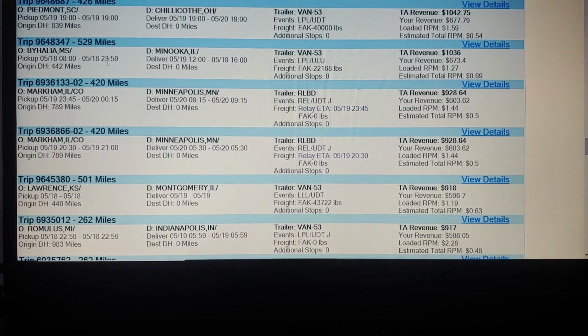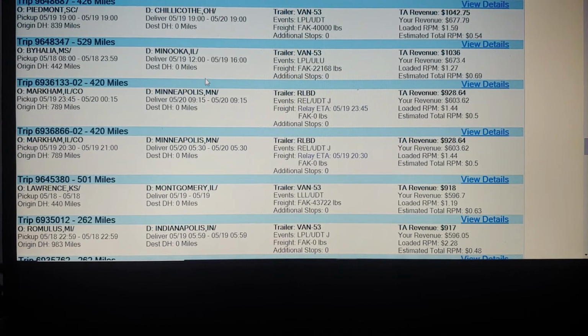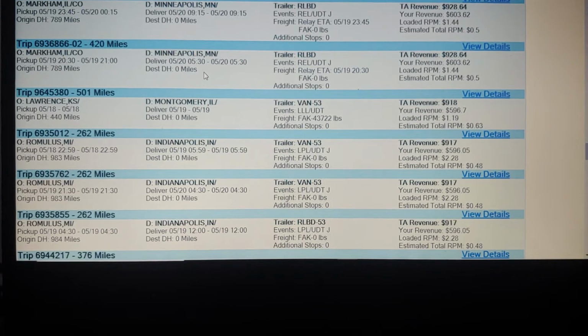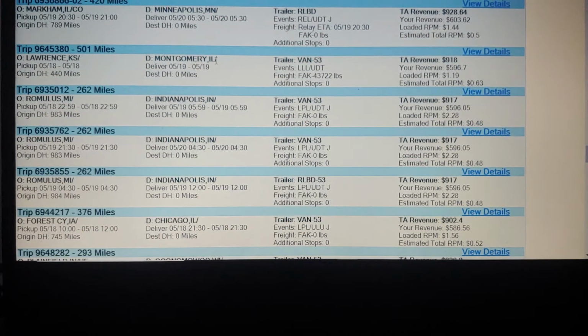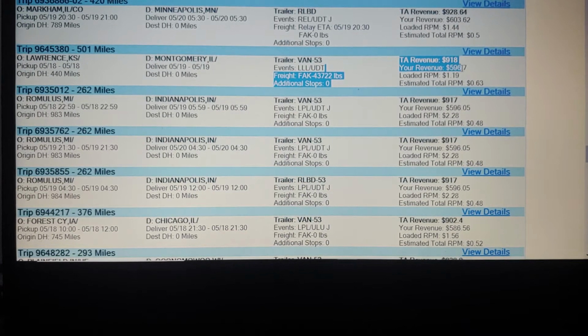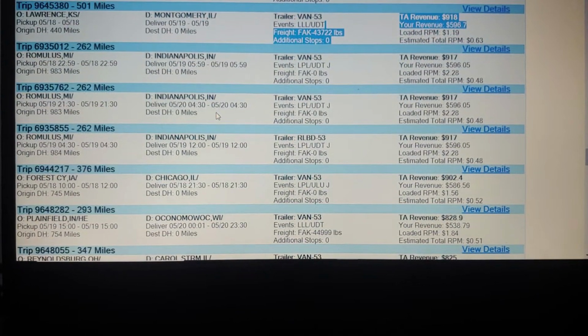Let's see. Bahia, Mississippi to Manuka, Illinois, $1.27. If I'm in Mississippi, yeah, I'd probably take that because you're going up where the money is up in Illinois. Let's see, Markham, that's a relay, $1.44. Lawrence, Kansas, Montgomery, Illinois, 43,000 pounds, $1.19 for 500 miles. That would pay $596. Man, there's a 228.